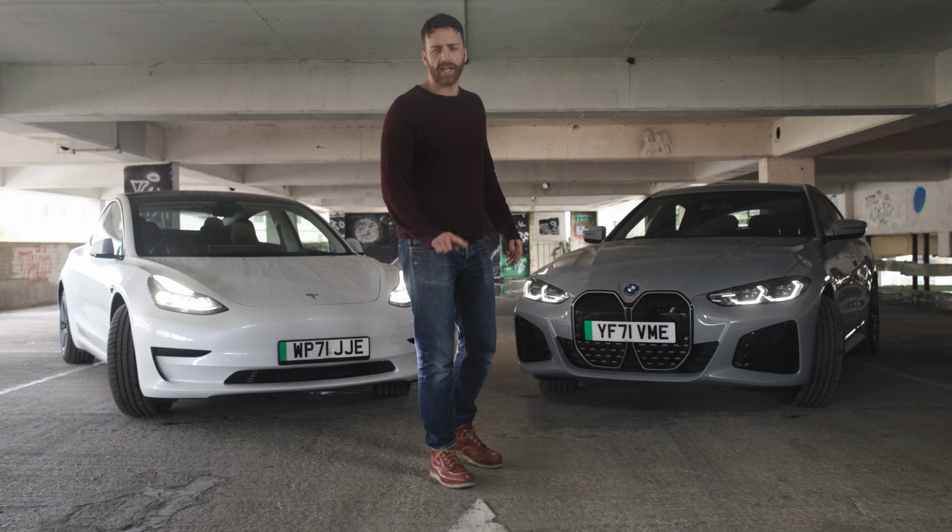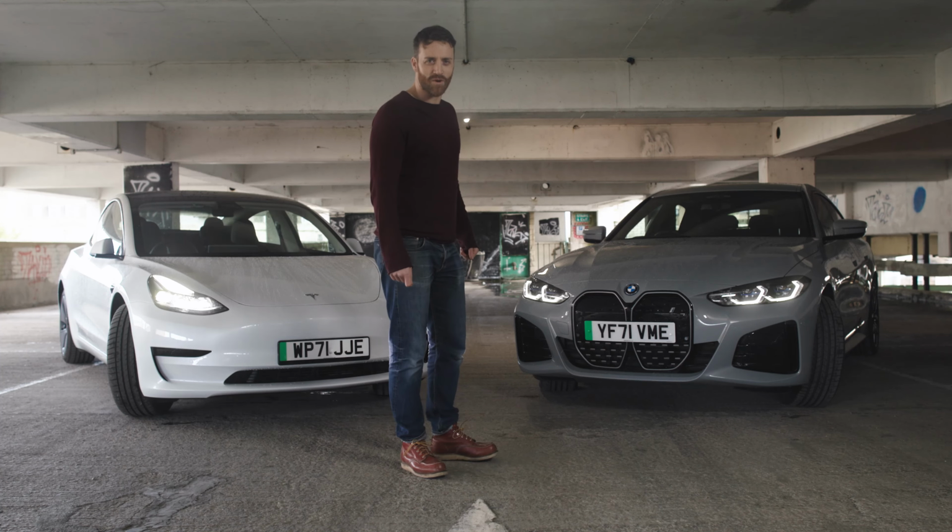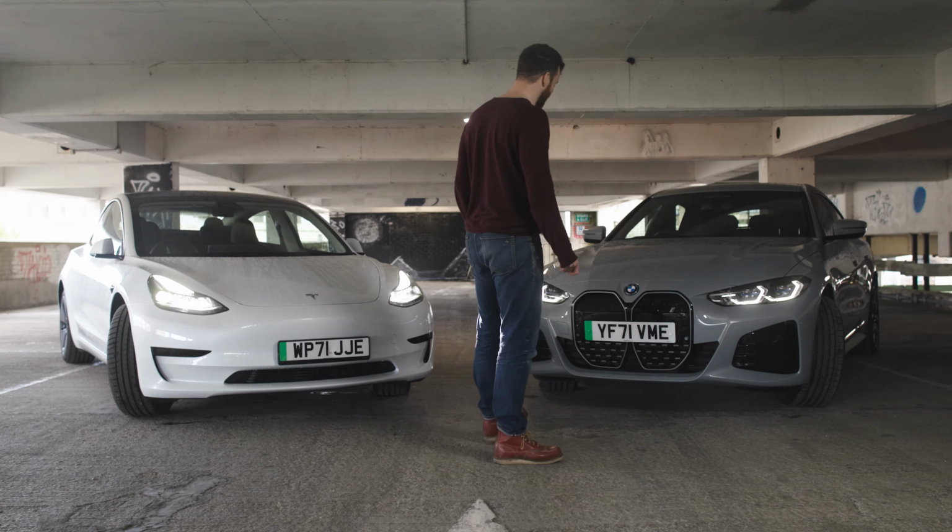I fucking love this car. Am I right? Oh God, I hate myself.